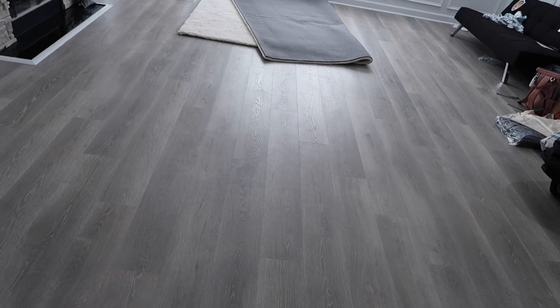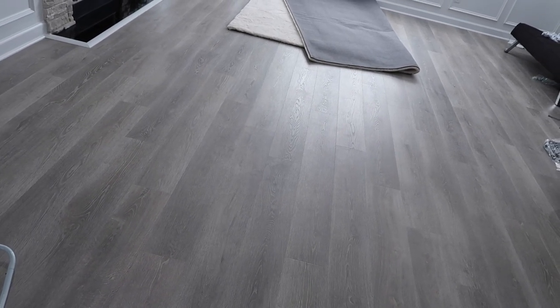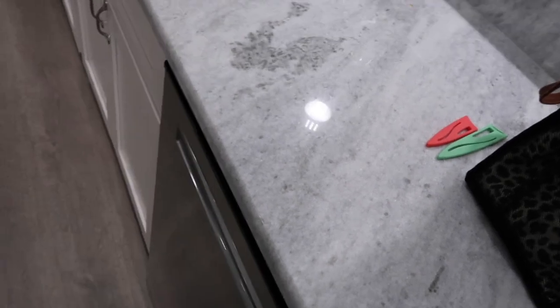But now that I look at it, I feel like it just would be too gray, too much gray going on. Because, as you can see, gray appliances, the countertops are a granite marble gray. It's just a lot of gray.